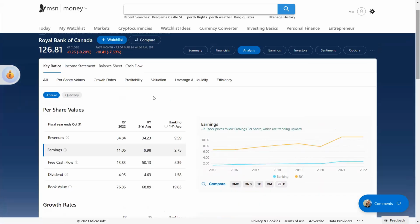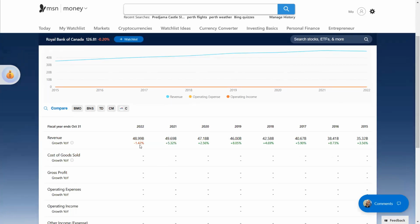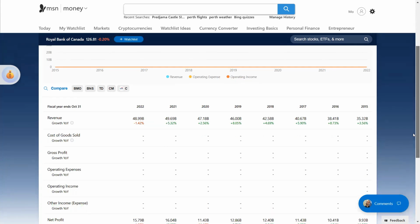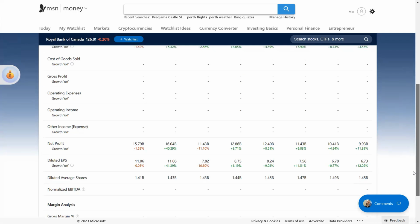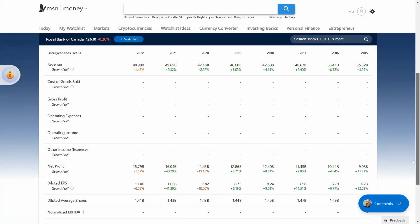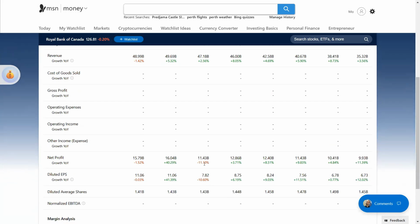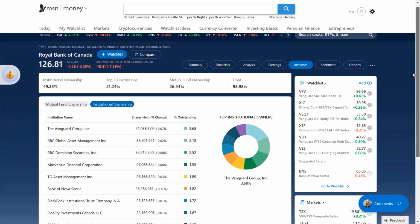And when it comes to revenue, we're going to take a closer look at the financials. Aside from 2022, when their revenue year over year declined by about 1.5%, since 2015 they managed to increase their revenue year over year. It's a somewhat similar story when it comes to their net profit, with the exception of 2022 and 2020, whereby their net profit actually declined year over year. Particularly in 2020, their net profit declined by double digits, but the year after, they managed to increase it by over 40%.